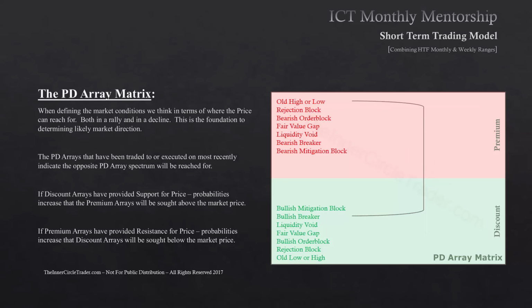Another example would be if we were looking from a discount monthly array up into a weekly premium array. We could be looking for the market moving from a bullish breaker, for instance, and we could potentially look for the market to run to an old high or an old low. Again, that would be your potential range. This is the maximum you're leaving a portion of your trade on to reach for.